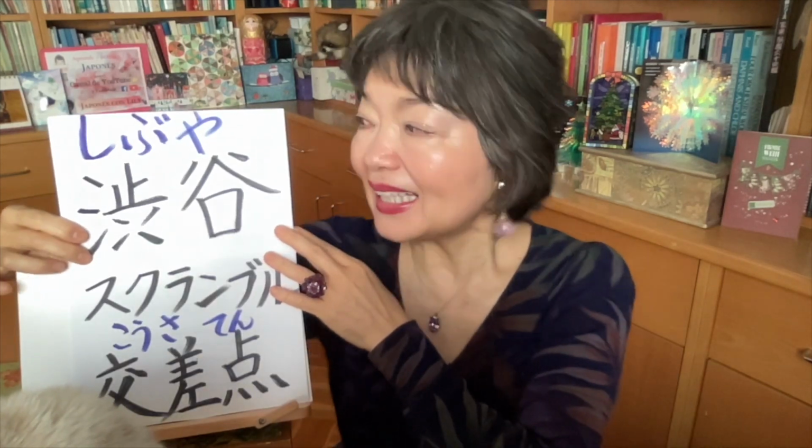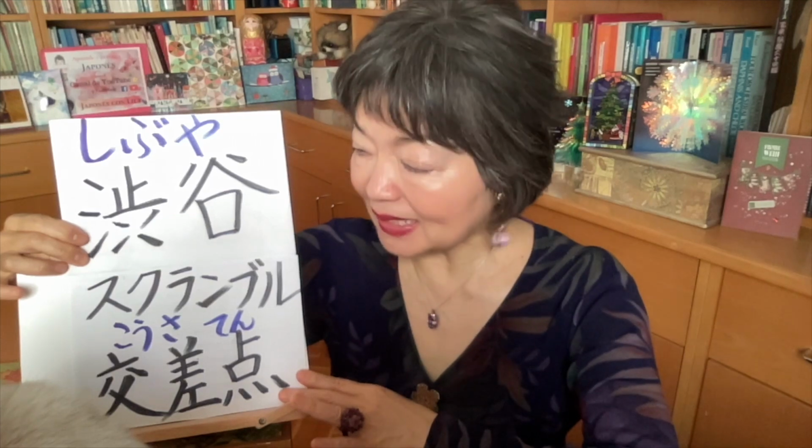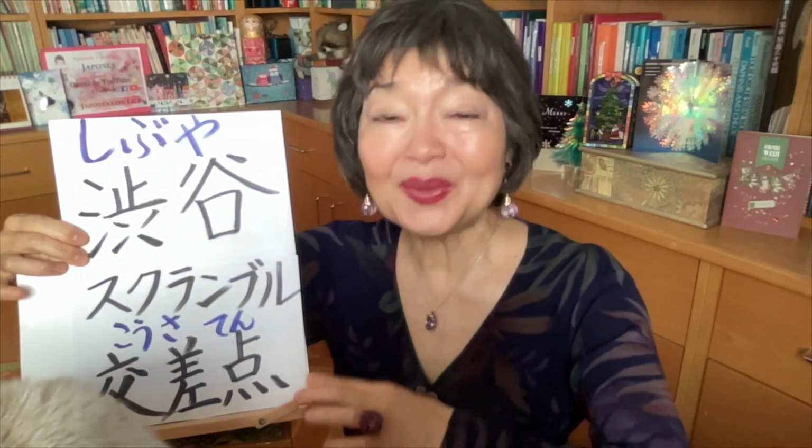In Japan, actually in Tokyo, there's a very famous place called Shibuya. This town's name is Shibuya. In Shibuya, there's a very famous intersection. We call it スクランブル交差点. I think you know this スクランブル交差点, because in many animes or films, you can see it.